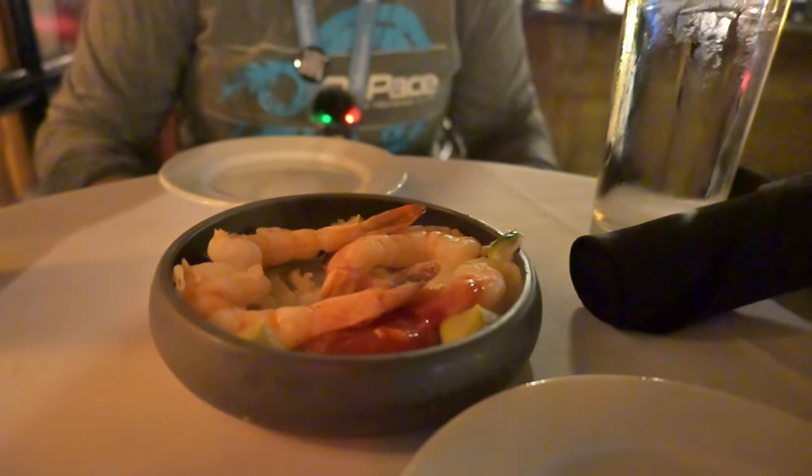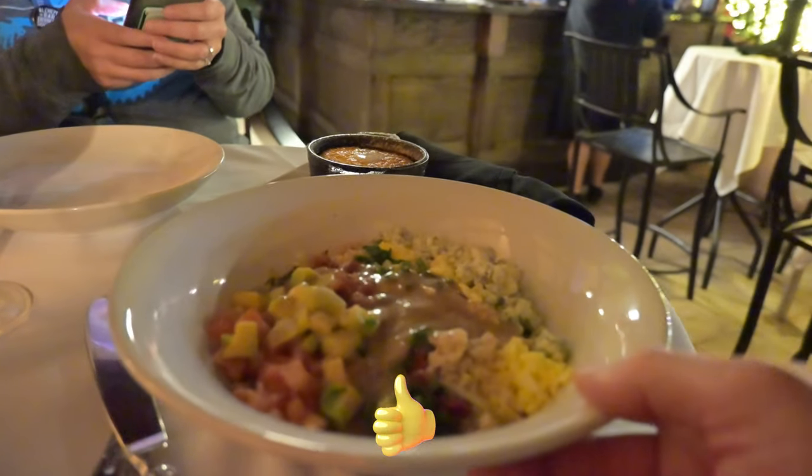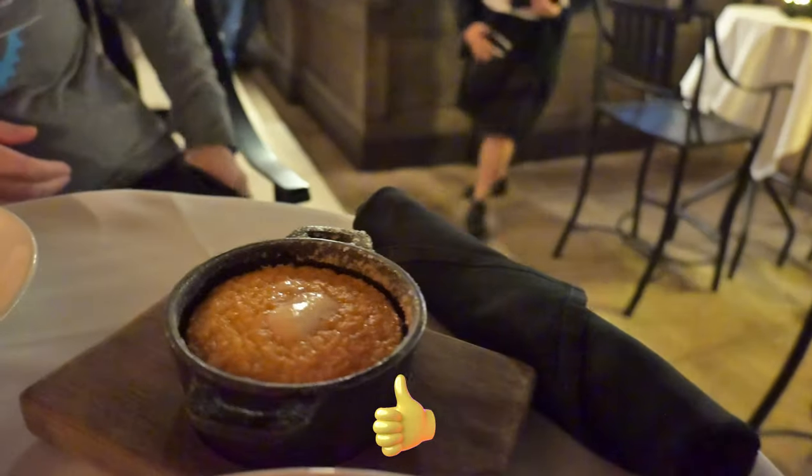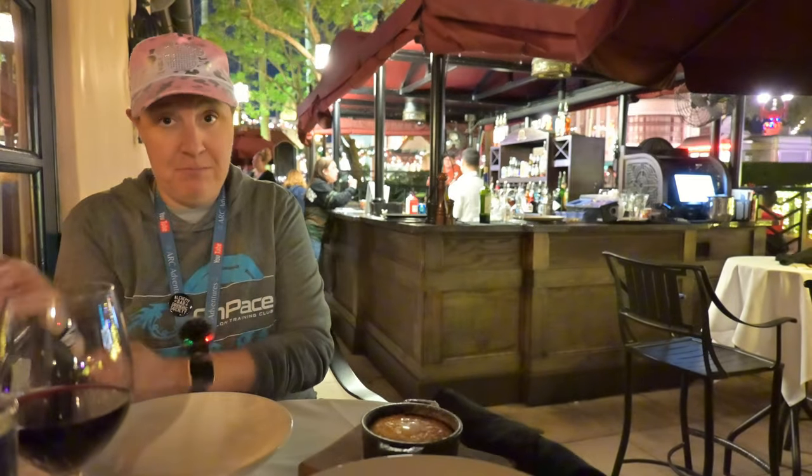We have the shrimp cocktail. Looks like four giant shrimp, and we get to share. We actually ordered three different things we're sharing: the shrimp cocktail, the bread service Andy mentioned, and the Cobb salad. All right, dinner has arrived. We have the Cobb salad and a cornbread bread service. Once again, it's cornbread, cornmeal, and a rosemary butter.